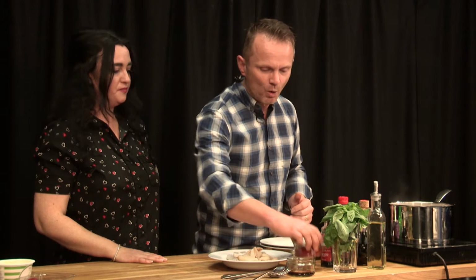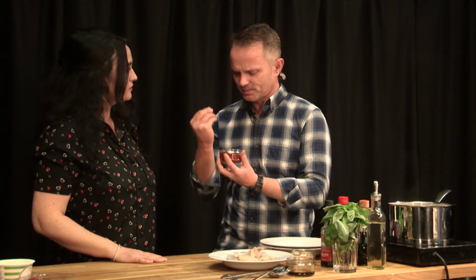Ordinary tinned coconut milk, full cream. You've got it. You know me. It's going to be full-fat coconut milk. You're going to get it from any retailer. Okay. And what is going to give us that delicious spice is some red Thai curry paste.